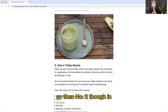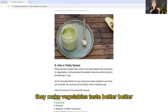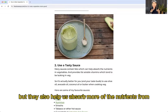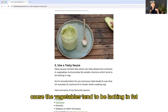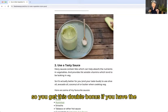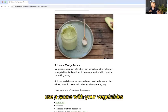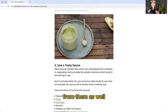Okay, so then number two, in terms of my ways to make vegetables taste better, is to use a tasty sauce. And the cool thing is that many sauces actually contain fats, and fats make vegetables taste better, but they also help us absorb more of the nutrients from the vegetables, because the vegetables tend to be lacking in fat soluble vitamins. So you get this double bonus: it tastes better when you use a sauce with your vegetables, but you're also getting more nutrition from them as well.